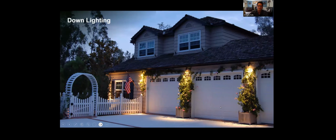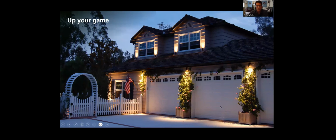This is in the window. Okay, now he's got more confidence. He wasn't afraid to go up and do that second story because that adds drama to this. You've got the three-dimensional look of the siding now popping out at you. It's just, it adds to it.